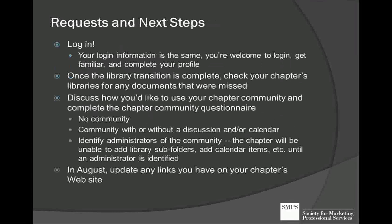So, requests and next steps. Log in. You're welcome to log in anytime you'd like and start poking around and see what's going on. Your username and password are the same when you go to the new MySMPS, and it is my.smps.org. Eventually, when we go live, we will create it so that you can go to mysmps.org and it will take you there, but the new address is my.smps.org. Your login information is the same. You'll click login. It'll take you to the same window that you type your username and password on for the SMPS site. So you're welcome to get in anytime.